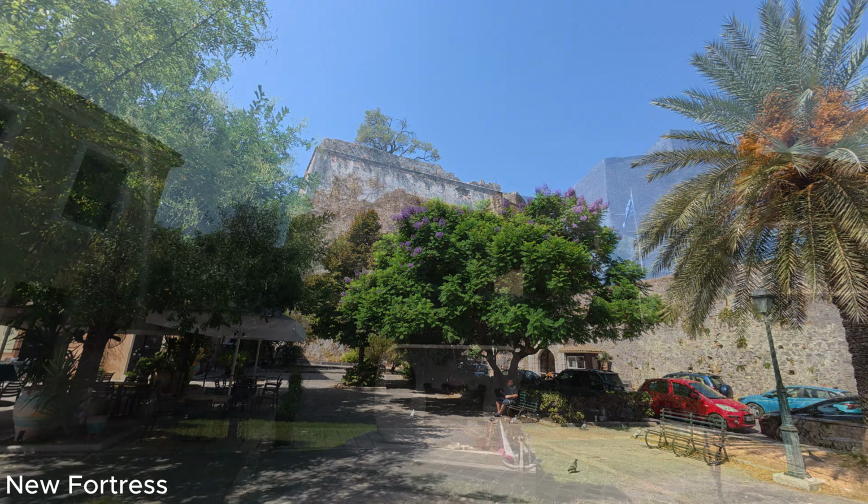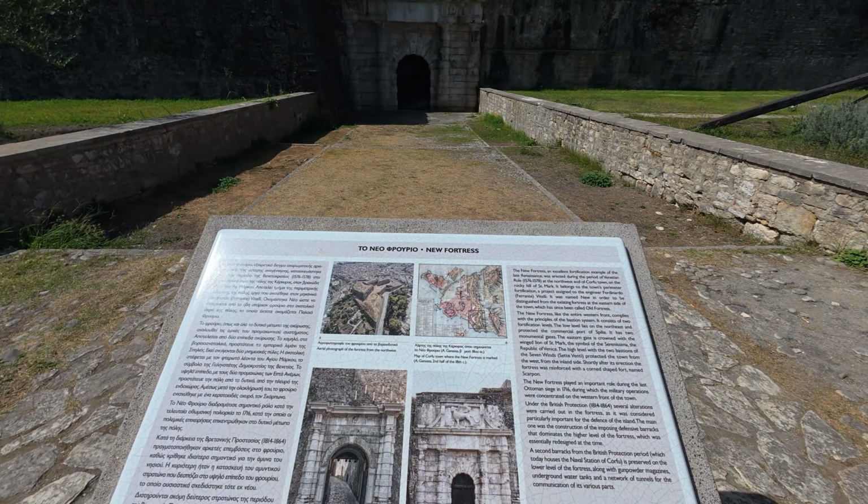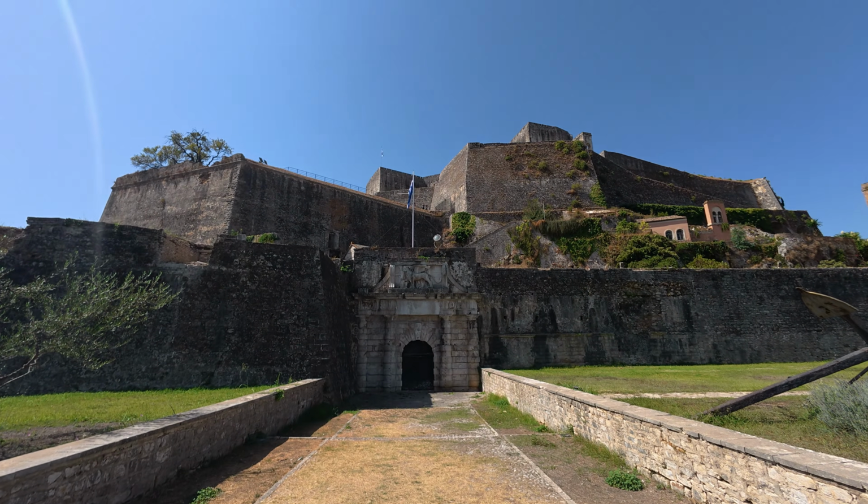On the way back to the port square, you'll find the new fortress. It was built by the Venetians in the 16th century, offers panoramic views over the town and harbour, and entry is free.